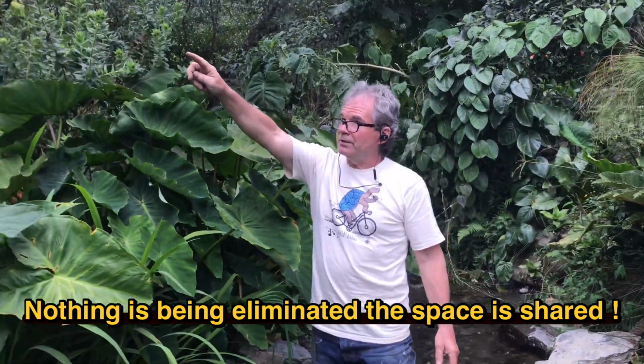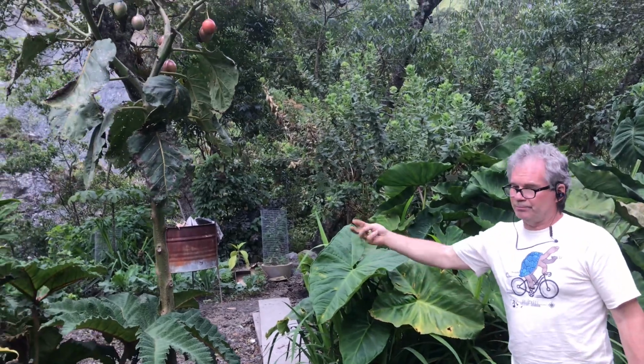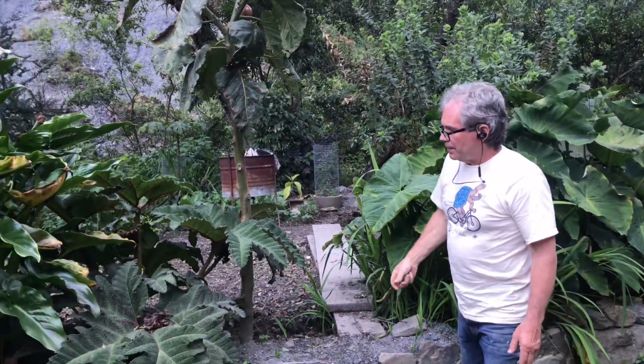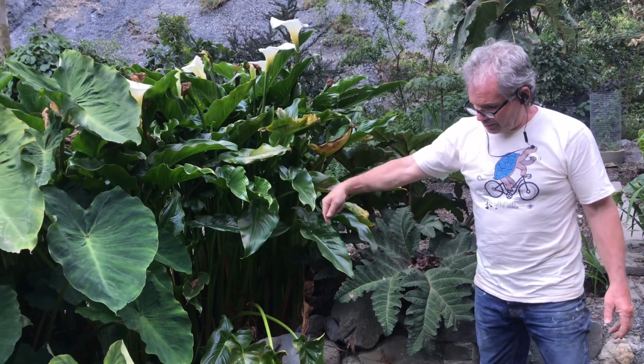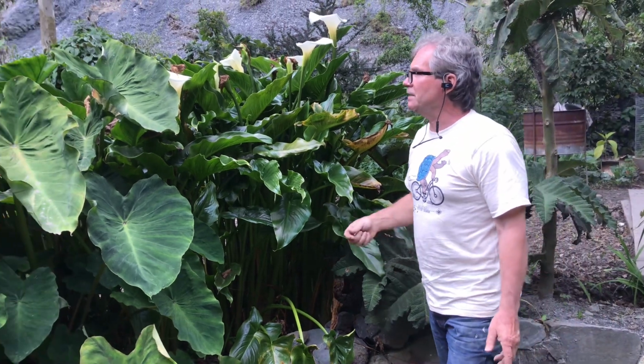Here we have tomate de árbol. So we have some plants that we can harvest for food. And there's actually no work here. It's just basically the roots go into the river behind the wall. There's so much moisture coming through here, so everything is maintaining itself.